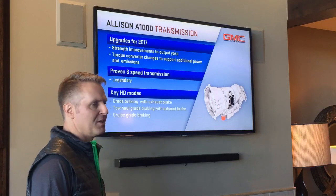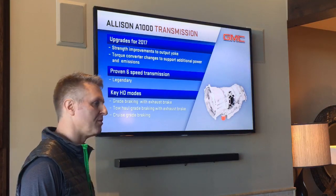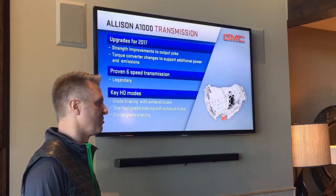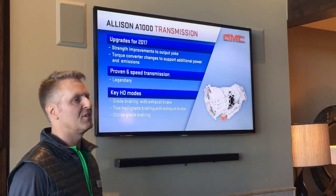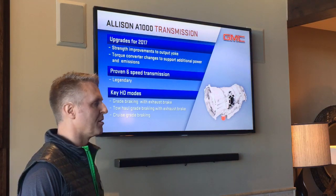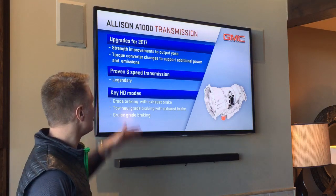Now let's talk about the Allison transmission. There have been some changes, not dramatic, but I think important for allowing us to deliver the power that this engine is providing and get it to the road reliably. First of all, we got some upgrades for 2017. We've made strength improvements specifically to the output side. The yoke itself has been beefed up to handle that higher torque and to make it reliable through the life of the vehicle. We've also had some torque converter changes.